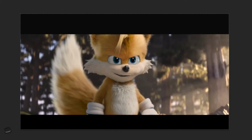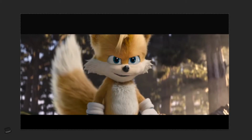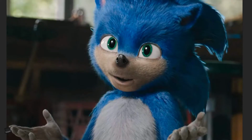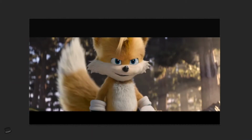I think it's pretty fine for what it is. Okay, now he looks hideous. Now he looks hideous. But this is far more hideous than this. I feel like this Tails I could cuddle. I could cuddle, sure, why not? But this, yikes. Now on to Knuckles.